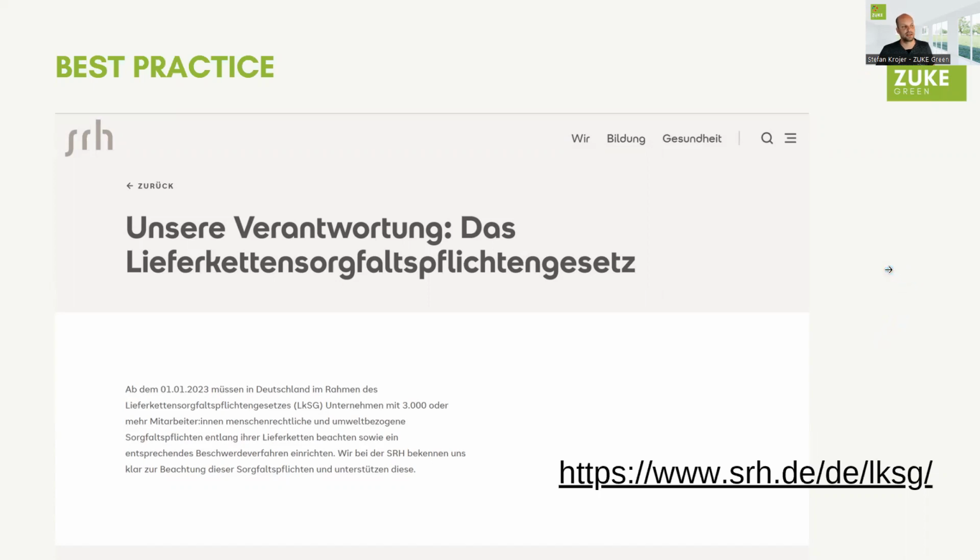So as a best practice for the Lieferkettengesetz in Germany, I can recommend SRH Clinics, the SRH clinic in Heidelberg. You can see on this landing page, there's a landing page for the Supply Chain Act, where you can see how that hospital group defines its sustainability responsibility in the case of supply chains.